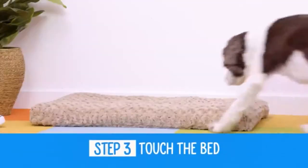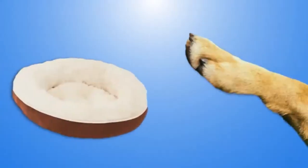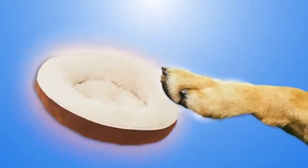Step three, touch the bed. Now that you have your place and your stinky sock, reward, combine them. Toss it in the bed, and when they touch it, reward them. Keep it up until they become a bed-touching master.